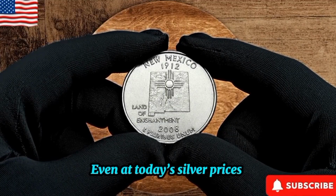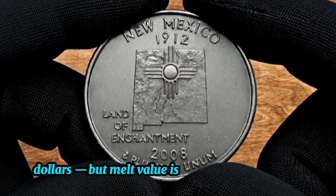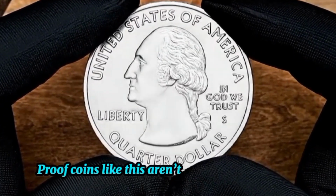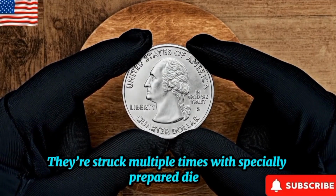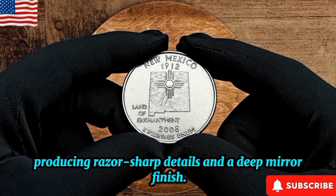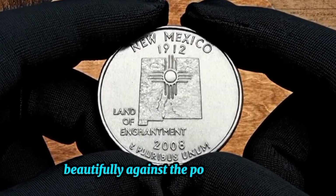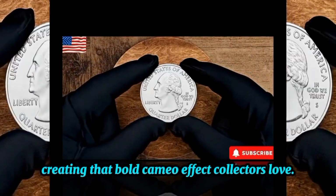Even at today's silver prices, the melt value alone is worth several dollars. But melt value is just the starting point. For collectors, the numismatic value can go far higher. Proof coins like this aren't made for circulation. They're struck multiple times with specially prepared dies, producing razor-sharp details and a deep mirror finish. The frosted devices, the raised parts of the design, contrast beautifully against the polished fields, creating that bold cameo effect collectors love.